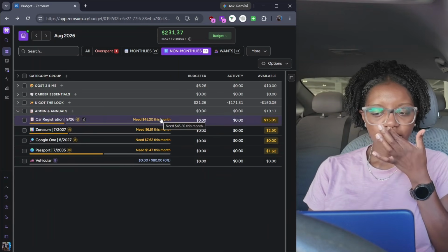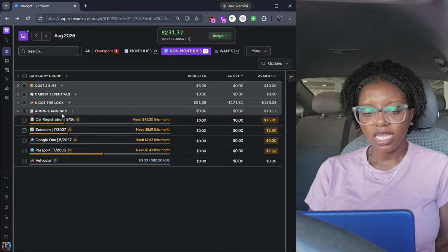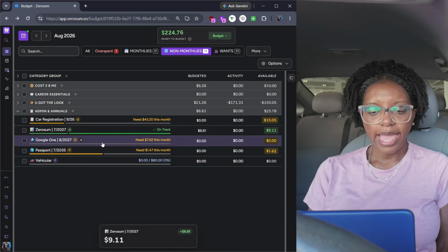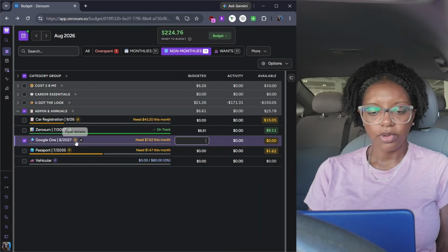Car registration, I'm actually going to not get this. I think I'm gonna be good on this. We'll see. Zerosum needs 661. Should I give them their money? I'll give it to them. Google One, actually, I can snooze this because I don't need it until, oh no, you need it in August 2027. You need $100 is what I put, right?